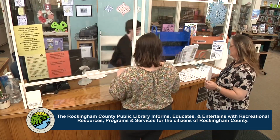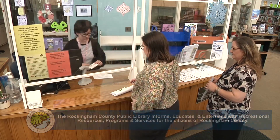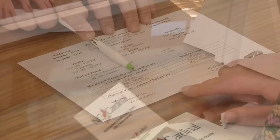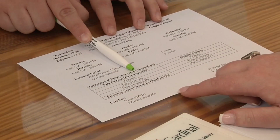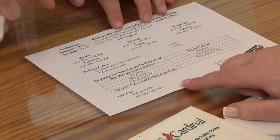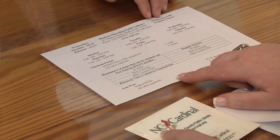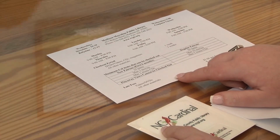Perfect. I have two cards. I'm also going to give you a little paper that has some information on it. Since I set you up with a new card, you're going to be limited for the first 6 months in how much you can get. So for right now, it's just 10 items out at a time, and 2 of those items can be movies. After that, it goes up to 50 items at a time, and then 10 of those items can be movies. Perfect. Awesome. Thank you.